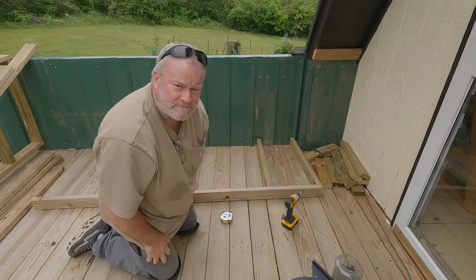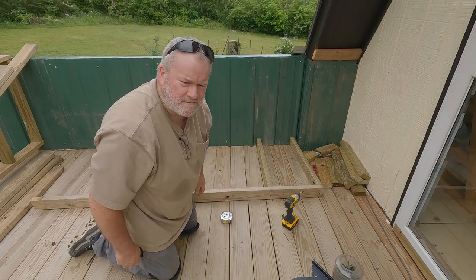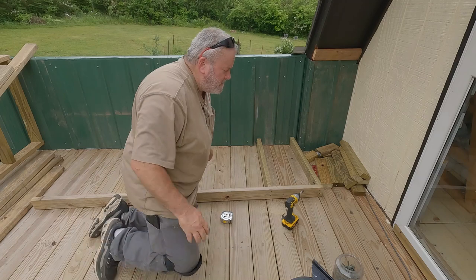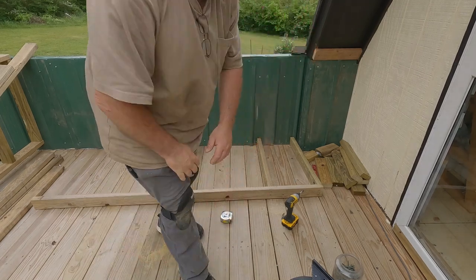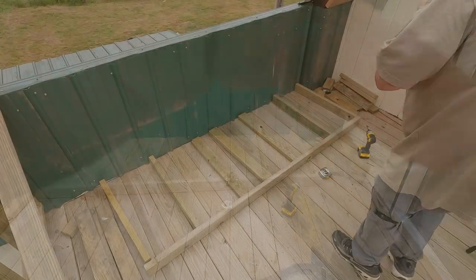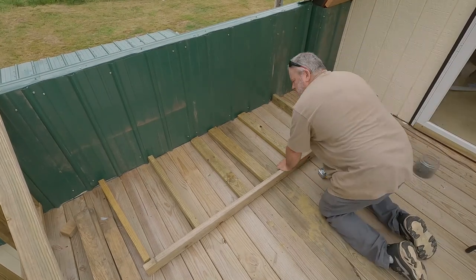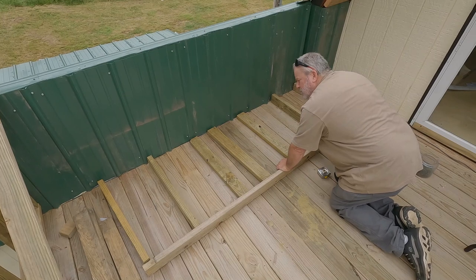Boards. Why are they way over there? I'm over here. Why did I put the boards over there? Man, listen to them. Them cheapa cheapa cheapa birds are going crazy.